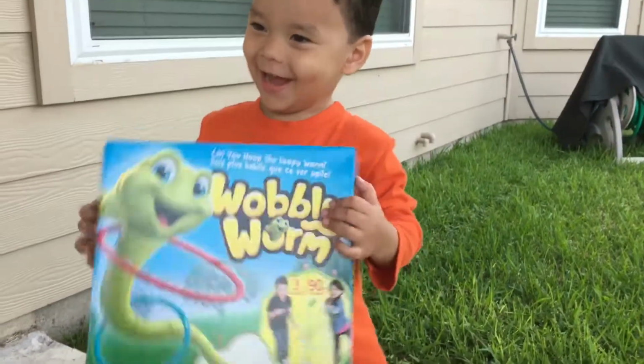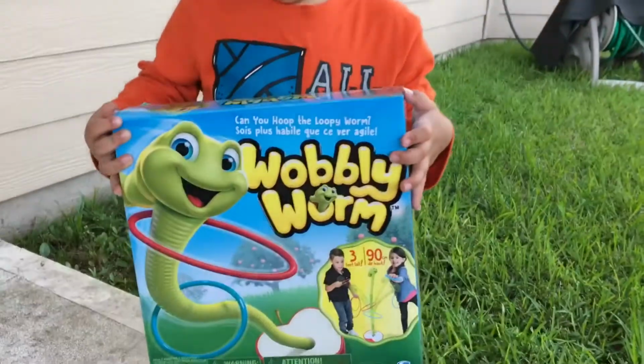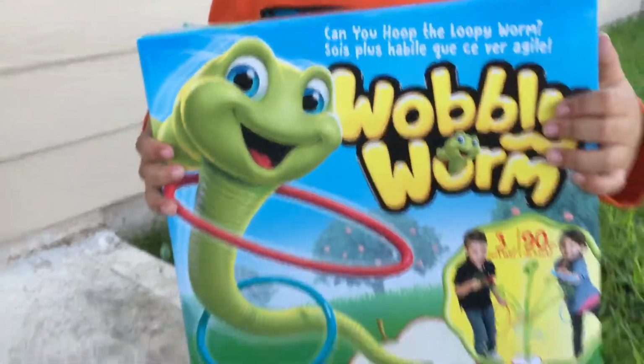Looking at it, we had the dolphin. What do we have? We had the dolphin. Today we have the wobbly worm. Cool. Can you have the loopy worm? Let's find out.